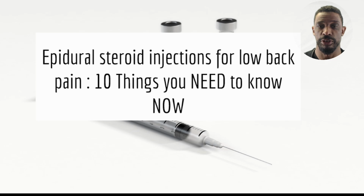Epidural steroid injections for low back pain: 10 things that you need to know now. We're going to walk you from 1 through 10, give you insight about each one so you have an understanding about what's going on with your body, what your potential benefits are, and what your potential risks are, so that you can make an informed decision, one that gives you the best outcome to be pain-free and functional and do the things that you want to do.